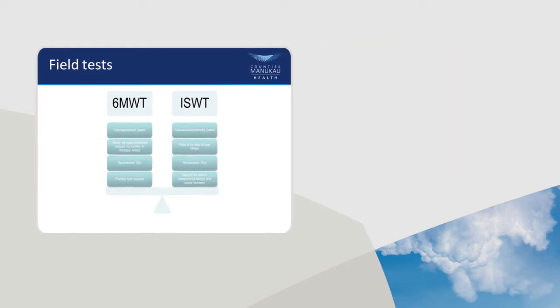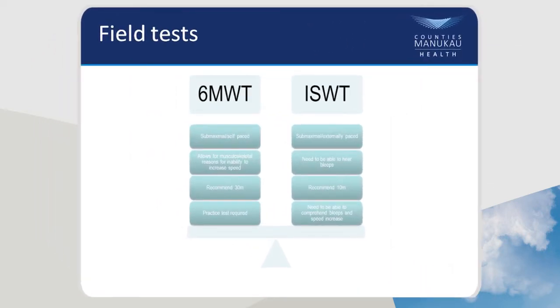Just very briefly, in terms of a comparison of the 6-minute walk test and the incremental shuttle walk test, they're both submaximal tests. The 6-minute walk test is self-paced, so it's really important that you have standardised instructions that you give to patients, because they need to push themselves as hard as they can. If they don't work hard, you're not getting a very accurate result. The incremental shuttle walk test, conversely, is externally paced by the beeps on the radio. To do a 6-minute walk test, you do need to do a practice test on the same day or the next day. And an incremental shuttle walk test actually requires 2 practice tests to get a reliable result.